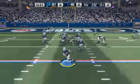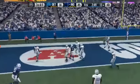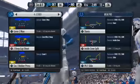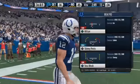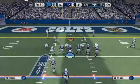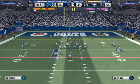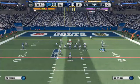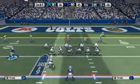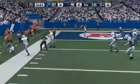Second down and 9. Luck can't find the target. Incomplete. It's third down coming up. The quarterback motions the wide receiver. Third and 9. Outside now on the toss. Gains 5.